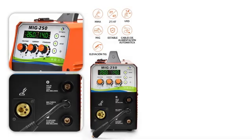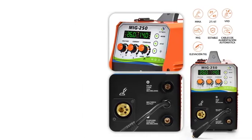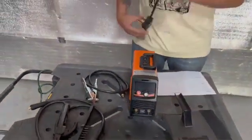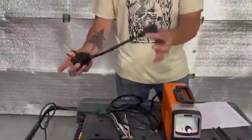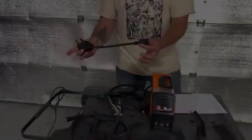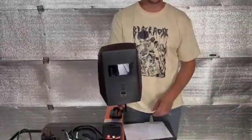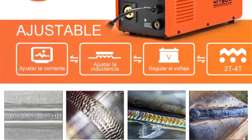With a noise level below 70 dB, it ensures quiet operation and includes features like hot start, arc force, anti-stick, VRD, and inductance adjustment. The package includes the MIG 250 welder, MB 15 MIG torch, electrode holder, earth clamp, gas tube, manual, and flux core. Certified with CE and complying with IEC 60974-1, EN 60974-1 standards, it is compact, 530 by 290 by 480 mm, lightweight, 12.5 kg, and comes with plug options, EU, US, UK, AU, upon confirmation when ordering.